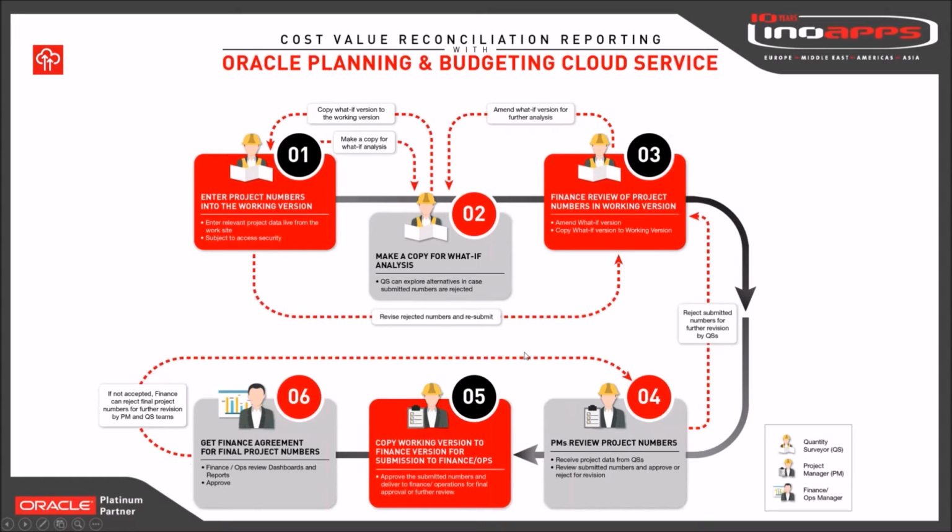And in each of these stages, you'll see the little dotted red lines there pointing backwards. There is this concept of being able to accept or indeed refuse and decline any of these plans that are being submitted and give some narrative around that. So you might be saying, no, actually, we can't accept that level of margin because of X, Y, Z. And it can go all the way back down the chain and back up again. So you've got a nice workflow here throughout that CVR process.